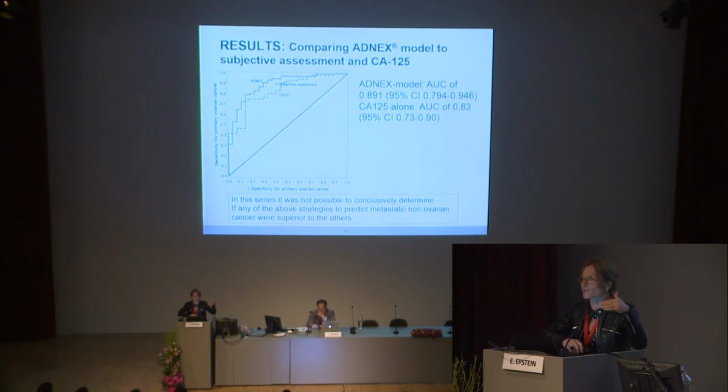It depends on what kind of sensitivity and specificity you're aiming for. And subjective assessment, you find it up here. And in these series, it was not possible to tell which of these strategies was the best because the confidence intervals were too wide.